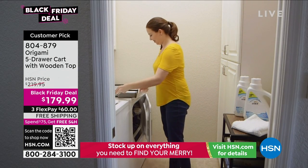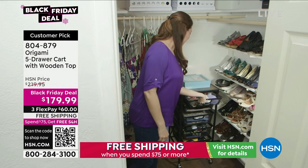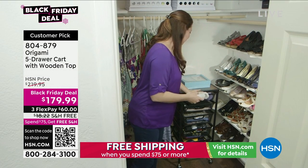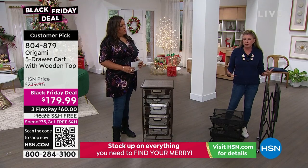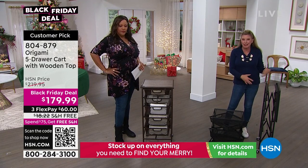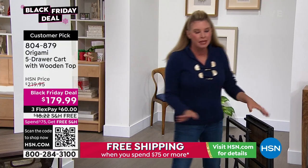Now, what does powder coating mean? It means that it's not going to rust. It won't chip, it won't corrode, so if you do want to put some fruits and vegetables in here, sure, it's going to be fine. If you put it in your bathroom and maybe you put your lotions and your potions in there and there's a big spill, you could just take this and hose it off and it'll be fine.